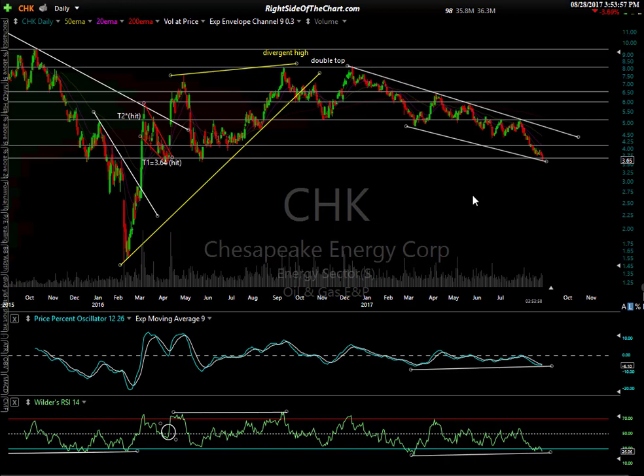Here's Chesapeake. This is a pretty big one, 3.5 billion now, not as big as it used to be, but nice resistance. Look at all these reactions back here, and this was a trade idea way back when. T1 was hit back here, then T2, and it looks like we got out of that one right in time, and then it set up in this bull flag, popped out, and continued higher. So we had a divergent high, a double top, that marked the end of the run, and this one's been in a downtrend since.